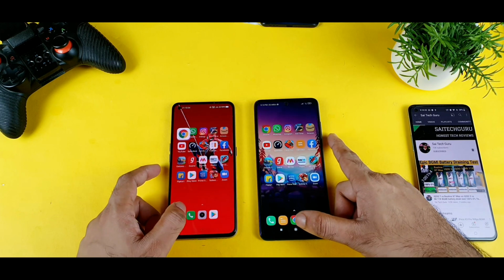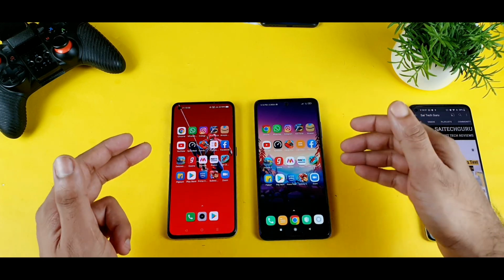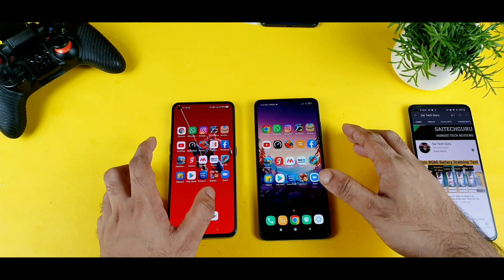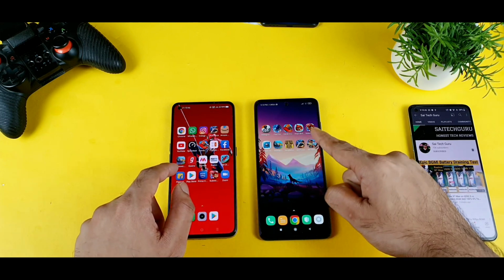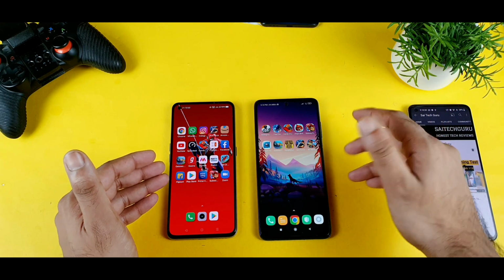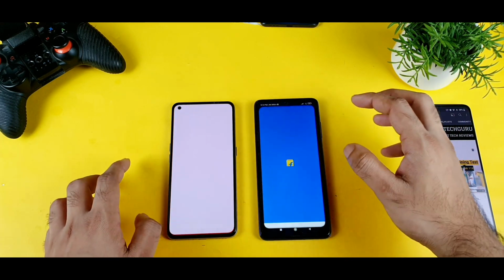So in terms of the RAM management, slightly Poco X3 Pro was able to keep 2 items, 1 application and 1 game, in the background, but the Realme X7 Pro stopped only at the calculator. I'll try to do another test, only the games. So these 10 games I'll try to do. In that way we'll be able to know how the phone performance is as well. So that will be a really interesting test to see. But let's do the random test.